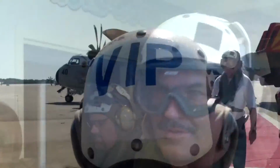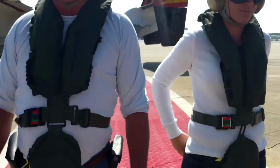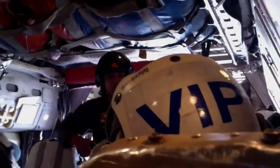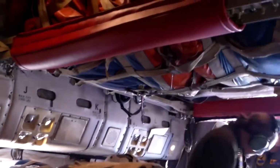Does anyone have any questions? We're going to get out of the aircraft. Where are you at? Right here on the ramp. The ramp is not open for any reason. There's a T-handle and this black and yellow box.